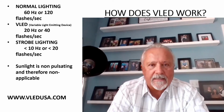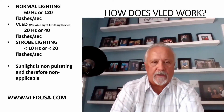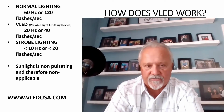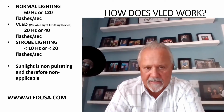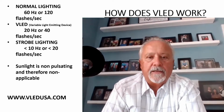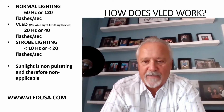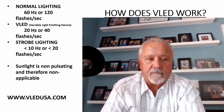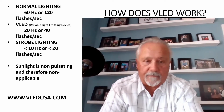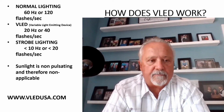So now that we've spoken about the algorithm and the complexity of the physics behind how this device works, I want to go through what is normal lighting, what is the frequency of the VLED, what's the strobe light effect. The normal lighting typically in our household is about 60 hertz or 120 flashes per second. That's the perfect learning frequency for acquiring knowledge, for brain activity. Just to give you some examples, once we get below about 30 hertz, our brains begin to slow down. And when we get down around 15 hertz, the brain pattern slows down quite a bit. That's 30 flashes per second. We can get very relaxed.